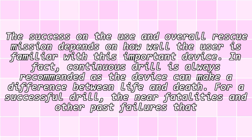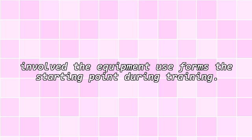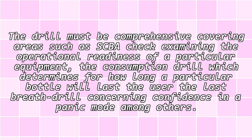The success of the use and overall rescue mission depends on how well the user is familiar with this important device. In fact, continuous drilling is always recommended, as the device can make the difference between life and death. For a successful drill, the near fatalities and other past failures that involve the equipment use form the starting point during training. The drill must be comprehensive, covering areas such as the SCBA check, examining the operational readiness of a particular equipment, the consumption drill, which determines for how long a particular bottle will last the user, the last breath drill concerning confidence in a panic mode, among others.